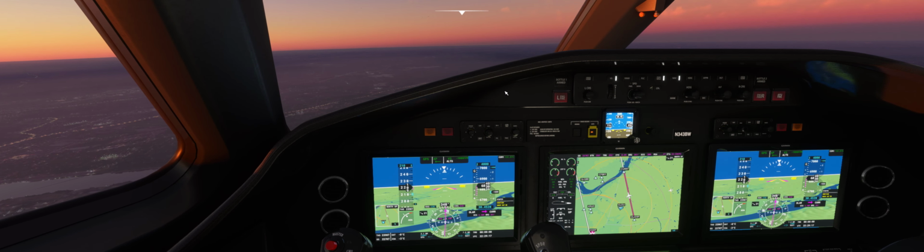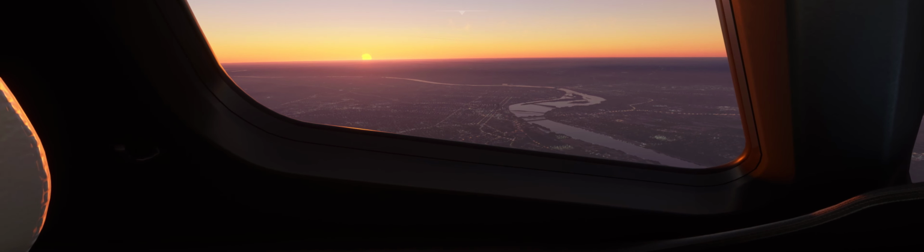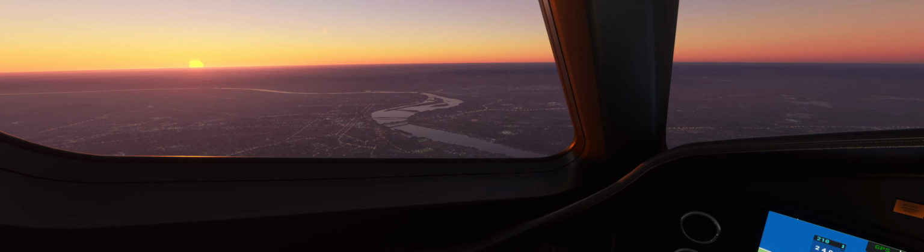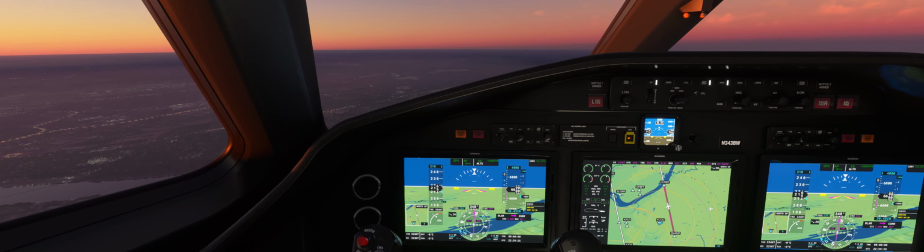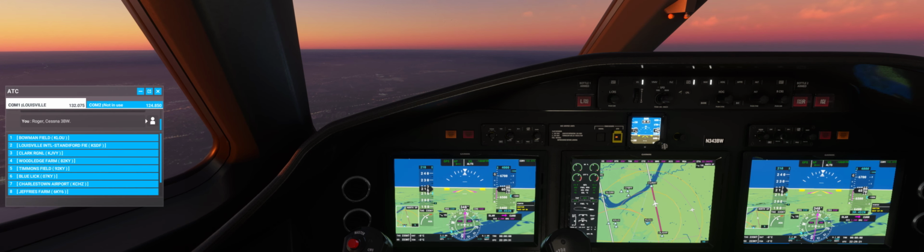I'm waiting for the landing gear alarm. Airport's just off to our left. A beautiful sunset. Wow. Now, will we be able to get landing clearance? KSDF, that's where we're going.